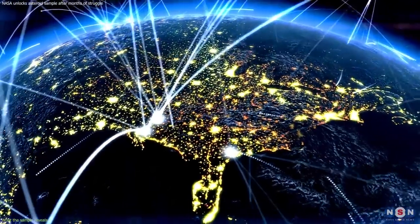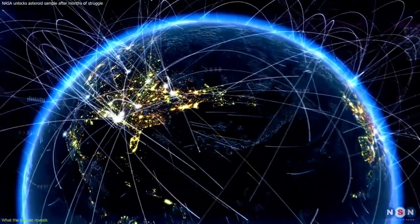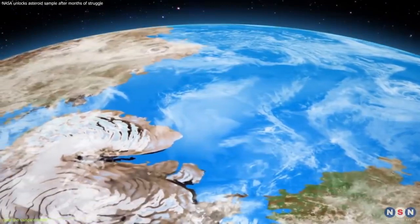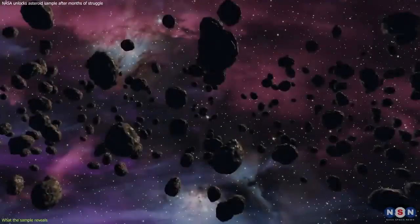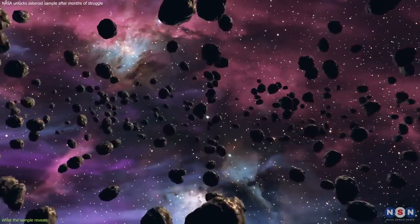NASA plans to distribute some of the sample to other laboratories around the world for further study. Some of the research topics include the origin of water and organic matter on Earth, the role of asteroids in the evolution of life, and the potential of asteroids for future exploration and resource utilization.